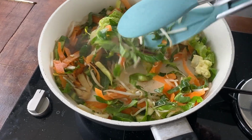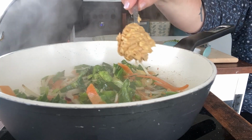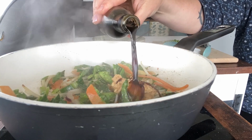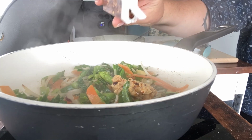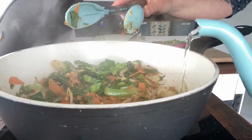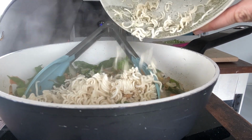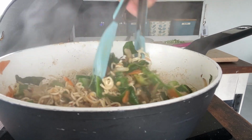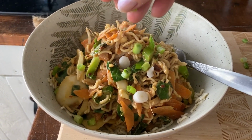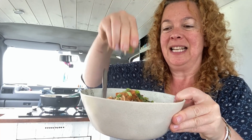I then covered the noodles in hot water and popped them to one side. And then in my pan, I add some oil and the rest of the stir-fry veggies. Next, I throw in a big dollop of peanut butter along with some soy sauce and chili flakes. And then in goes the drained noodles, plus a little bit of water, just enough to thin out that lovely peanutty sauce. And finally, I served it with some spring onions and a squeeze of lime.